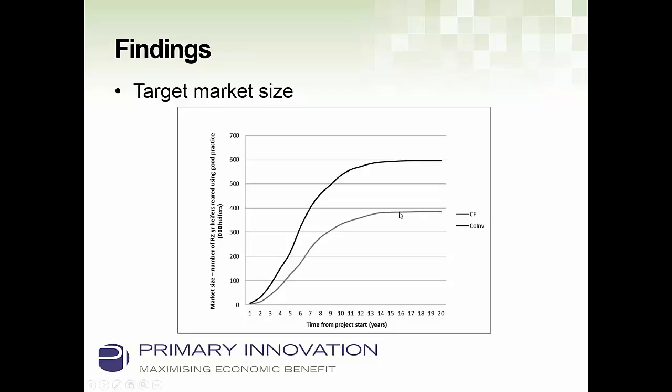Now the difference between this line and that line is about 212,000 heifers. There will be 212,000 more heifers reared under co-innovation compared with a counterfactual. And this means these heifers will actually reach their target weights when they come into the herd, 212,000 more than the counterfactual.